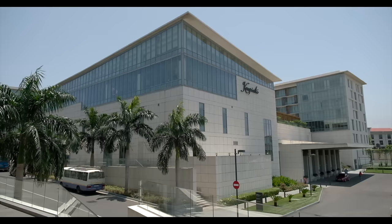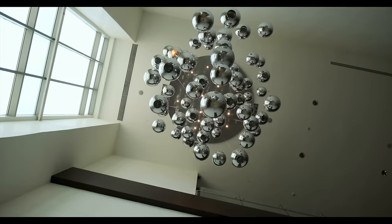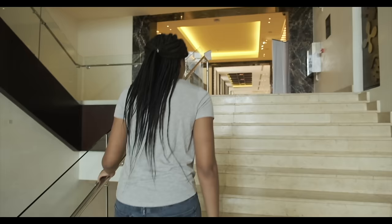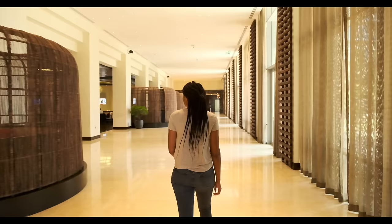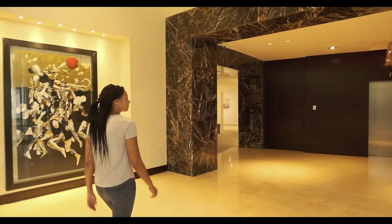This is the Kempinski Hotel. It's definitely the most luxurious hotel that you will find in Accra. It's a 5-star and Kempinski is a world-renowned brand, and a lot of celebrities when they come to Ghana stay at Kempinski. I have stayed here for one night and it was very nice, although it's a massive hotel and that's not really my thing personally. But it is a very nice hotel and the breakfast was out of this world. Even if you don't stay there, you could go there just to have a meal.